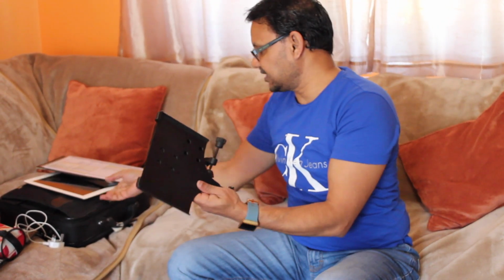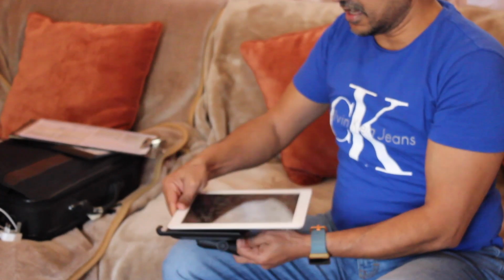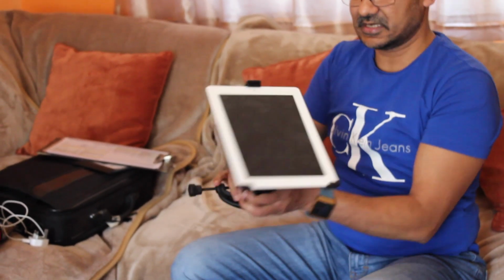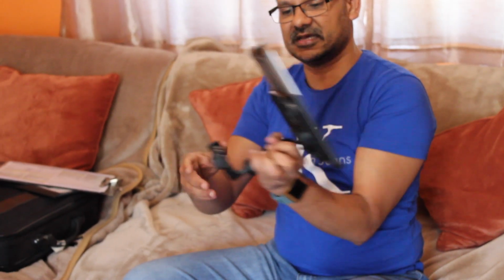That's the bits that I use to put my iPad in when I go flying. So basically it's quite a good bed that goes in there, and that goes onto the yoke or the stick. So it's always in front of me while I'm flying. Whatever I do, the iPad and the things go with it.